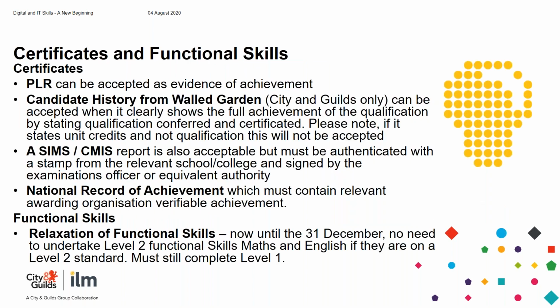Certificates, the things that we will accept, certainly at Gateway, so PLR information, candidate history from walled garden, your CMIS or SIMS information, as long as it's authenticated and signed by the appropriate exams officer, national records of achievement. And I've already mentioned about the functional skills and the fact that there's been a relaxation for anybody doing level 2 standards. There's no requirement at this moment in time or until December 2020 to actually take the level 2, but they have to achieve and complete level 1.